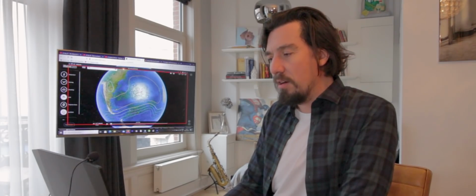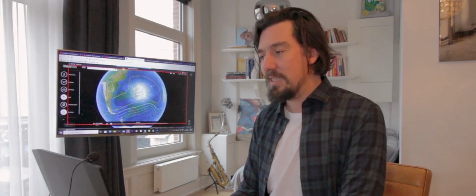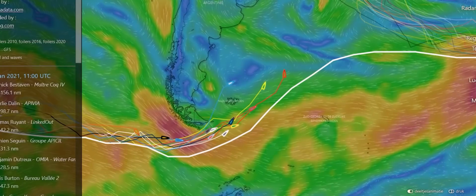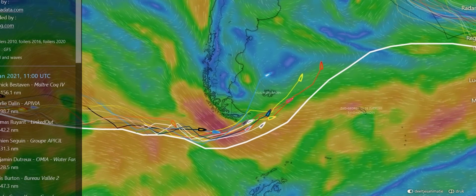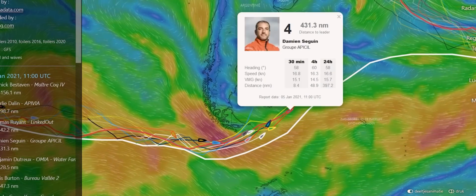So that's kind of cool. And so that's the race course that we're still going to be passing so far. And now let's take a look at where everybody is in the race. So I kind of mentioned, of course, the situation of Yannick, of Charlie, of Thomas Rouillant, and of Damien, because all four of them have passed.